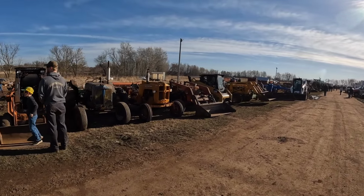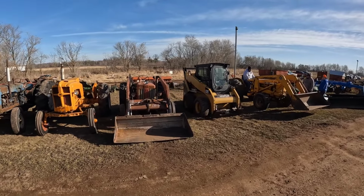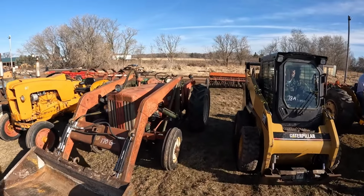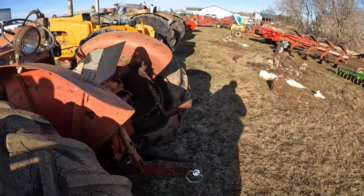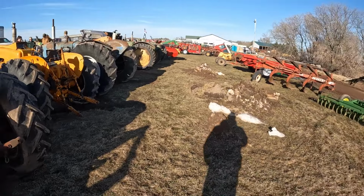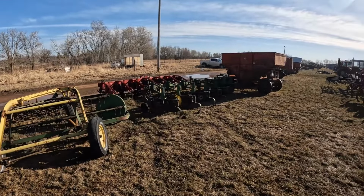Minneapolis Moline 445. There you go, Squatch 253. Old International. Little, what is that? D414. Diesel, little diesel guy. Yeah, we got a couple machines out here we're after. We'll find the other one that we're looking at, and we'll bring you guys back.